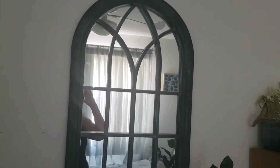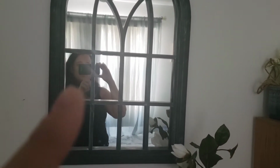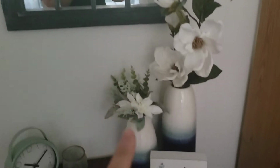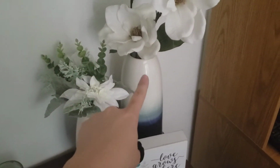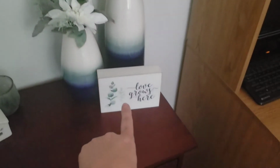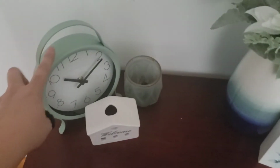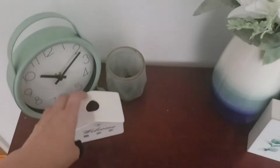I have to take off the sticker on the top of that mirror, but the mirror I just got at Burlington Coat Factory, and I got these at Big Lots. The flowers are from At Home. And then I also got this from Gabriel Brothers. I got this from Big Lots. These are from the dollar store.